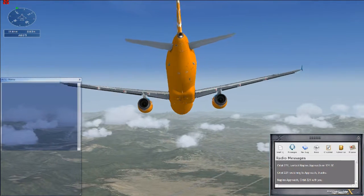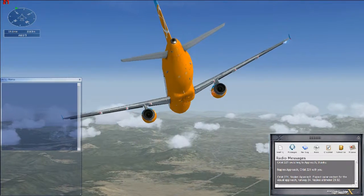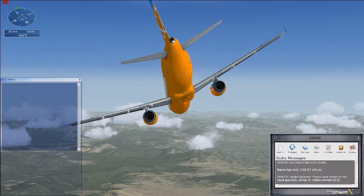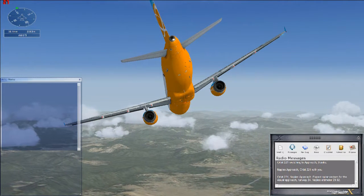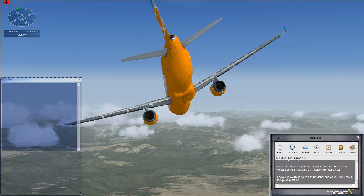Naples approach, Orbit 221 with you. Orbit 221 Naples approach. Expect radar vectors for the visual approach, runway 24. Naples altimeter 29992. Looks like we're gonna get the visual approach. That'll make things easy for us.